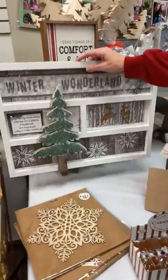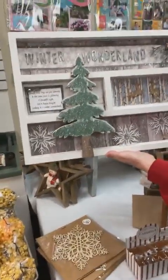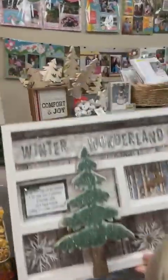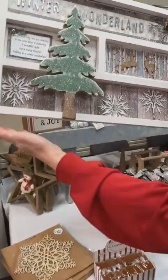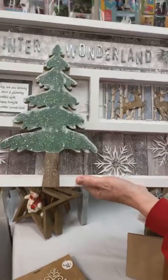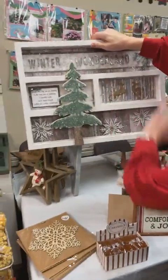Maggie did an amazing project for us. Look at this, Winter Wonderland. The kits are $43.99. And I don't know, let's see, this is I think like 20 by 16 maybe. 16 by 20 or 22. Yeah, it's huge. And you get everything in here.